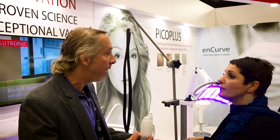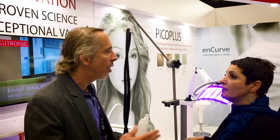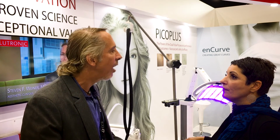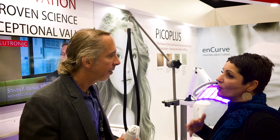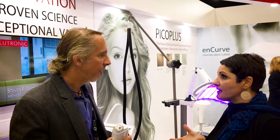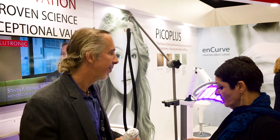There's two categories of resurfacing lasers, ablative and non-ablative. Okay. And a non-ablative is more gentle, and with a more ablative, you have to stay in the house for a while. Yeah, sure. So basically it's a non-ablative laser machine that infuses the products into your skin at the same time. Yes. Okay, sounds great.